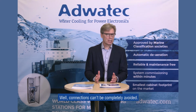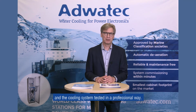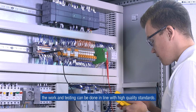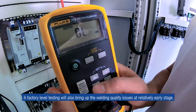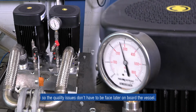Well, connections can't be completely avoided. Therefore, the installation and the assembly work should be done and the cooling system tested in a professional way. If this is done in a factory environment, the work and testing can be done in line with high quality standards. A factory-level testing will also bring up the welding quality issues at a relatively early stage, so the quality issues don't have to be faced later on board the vessel.